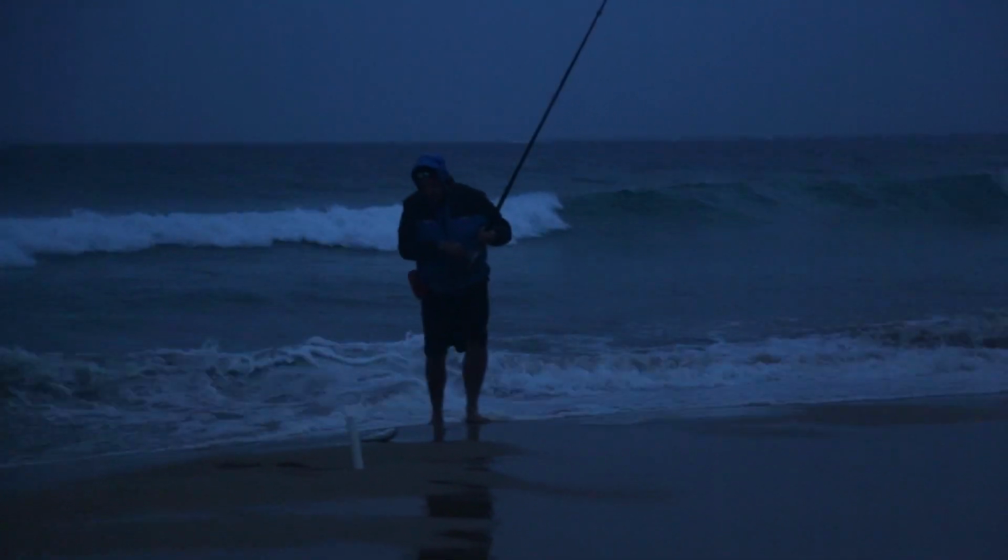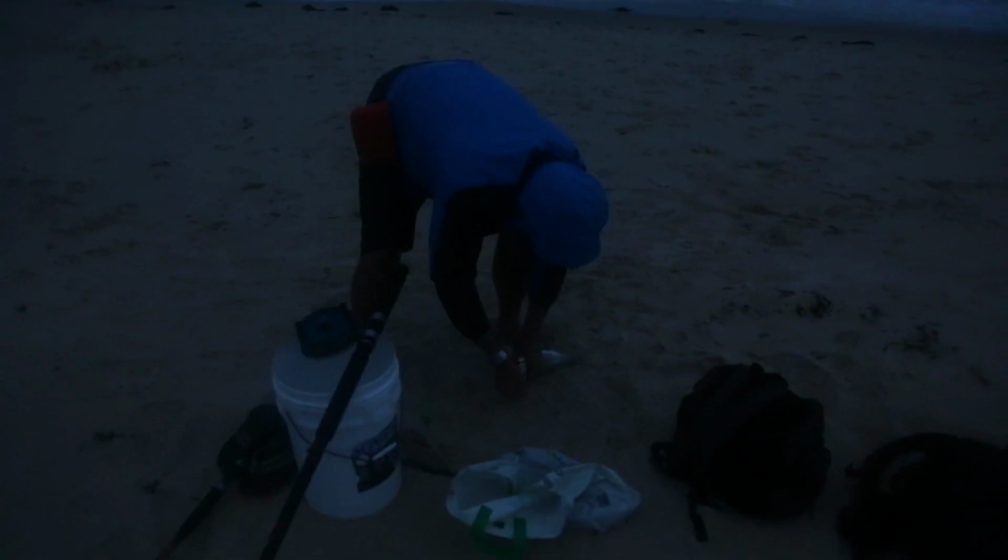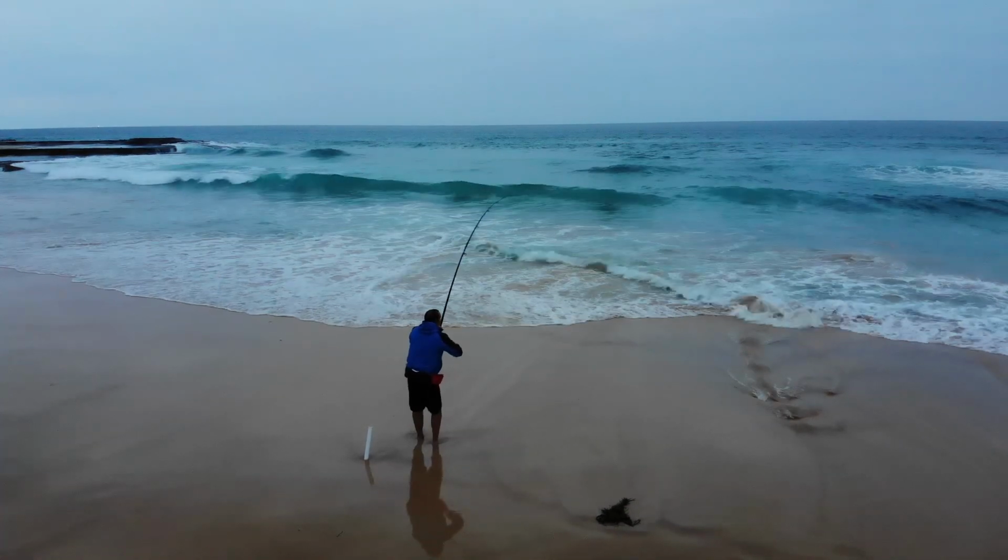Even though the conditions on this beach weren't perfect, with some rain rolling in and also some clumps of weed in the water, it was still certainly fishable, and I managed to hook another monster like I did at beach number 1.